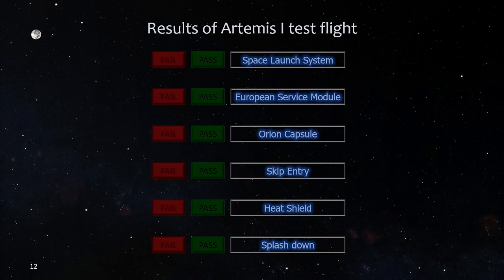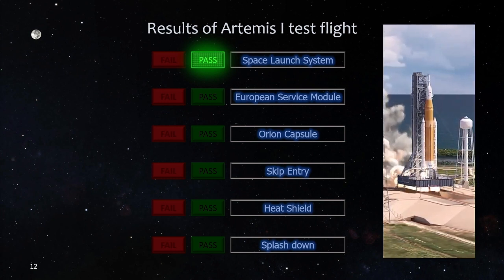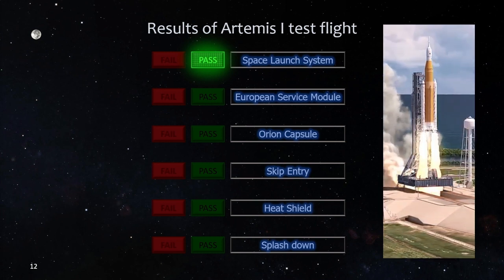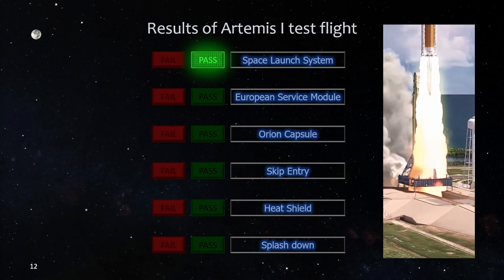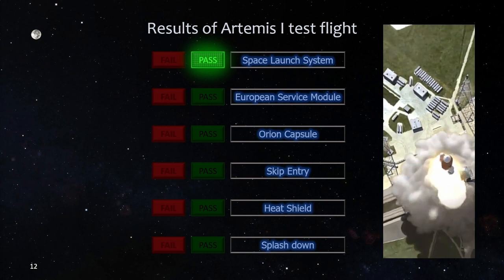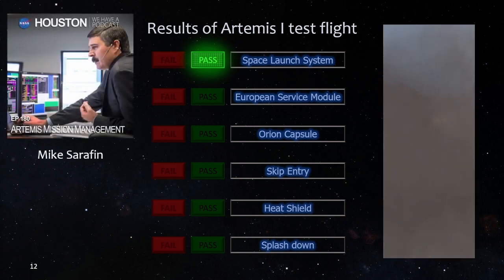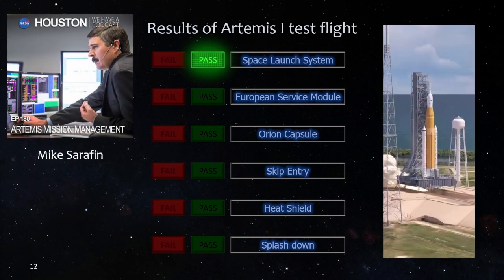So what are the results of the Artemis 1 test flight? The space launch system was a pass. The SLS rocket performed with precision, meeting or exceeding all expectations. The solid rocket boosters and all of the lower and upper stage engines executed their ignitions, burns, throttle downs and back up, shutdowns and restarts perfectly. According to Artemis mission manager Mike Serafin, quote, the rocket systems performed as designed and as expected. In every case, performance was off by less than 0.3% in all cases across the board.